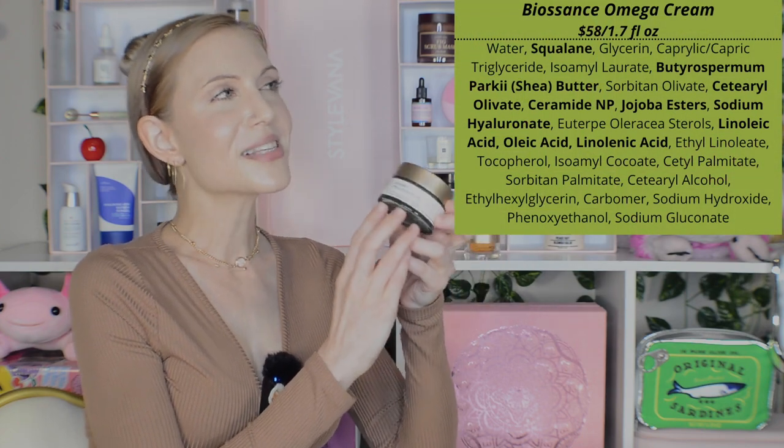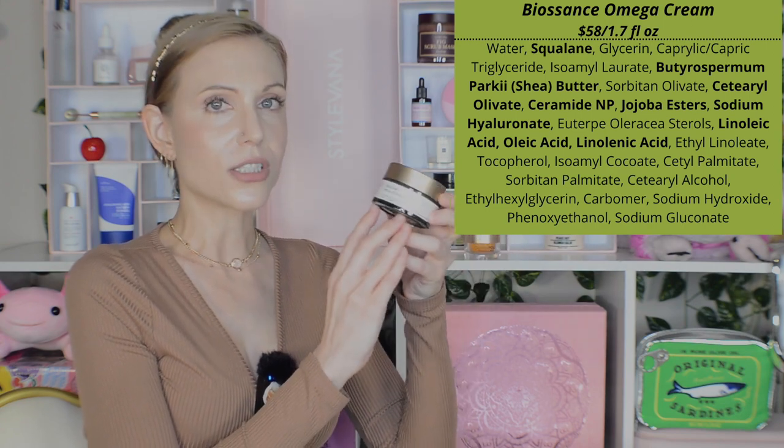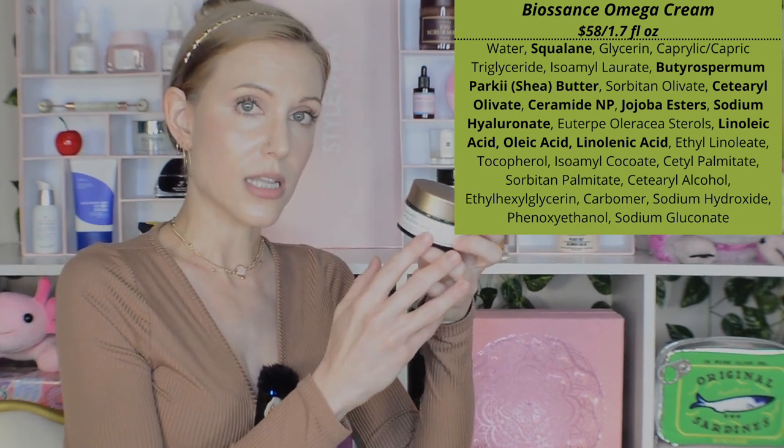So for this, I grabbed a few moisturizers to talk about. The Biossance Squalane and Omega Repair Cream. This is such a heavy moisturizer. It's one of the heaviest I've ever tried. It is also very much made for sensitive skin. This one is fully fragrance-free, and it smells like it.